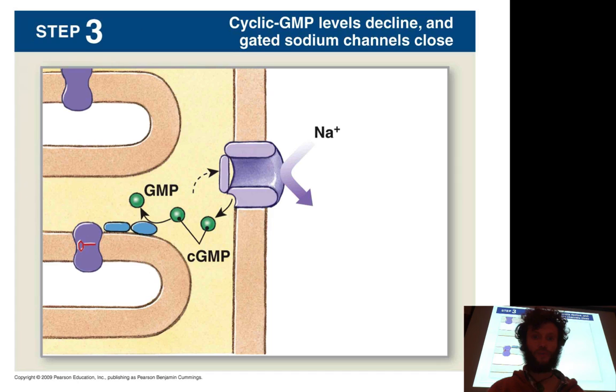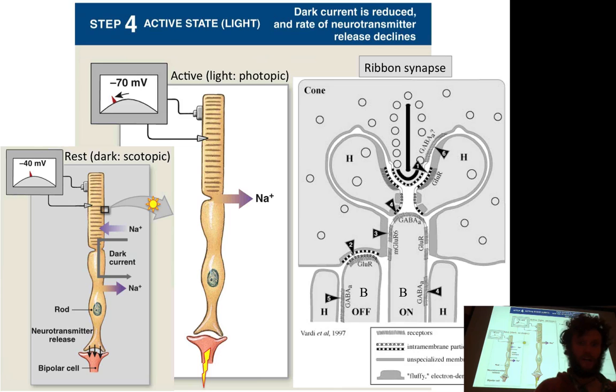The door swings shut, and sodium cannot pour into the cell any longer. Okay? So we have short-circuited the dark current. As soon as that happens, we go from minus 40 back up to minus 70, because this sodium pump is still on, pumping sodium out. And we get back to what should be our resting potential in a normal neuron, right?